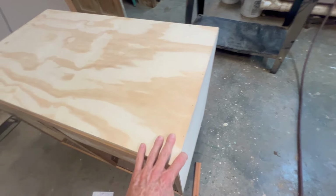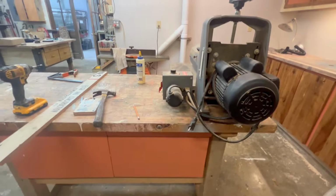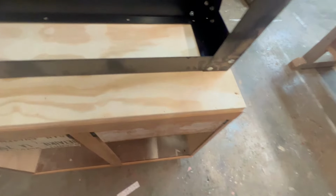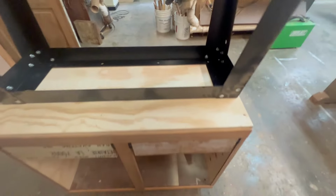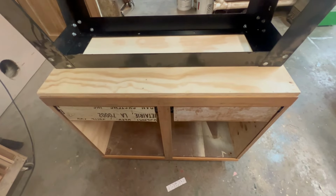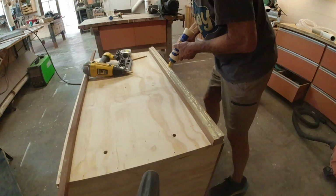So now I need to get the template and mark the holes and drill the holes for the bolts that hold this big bad boy down. And there's my template. Okay, the 4 holes are marked. I do not need this metal frame anymore. I need to drill and be ready for Paul in the morning to help me move it.